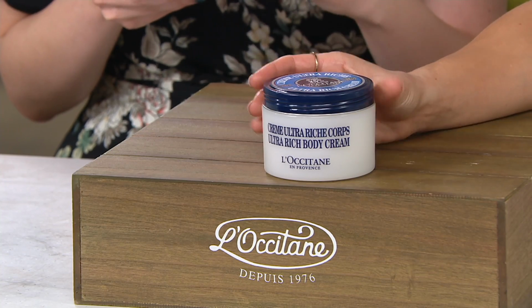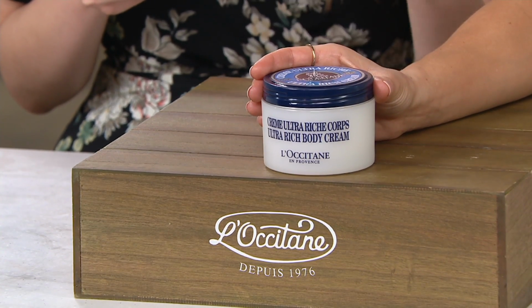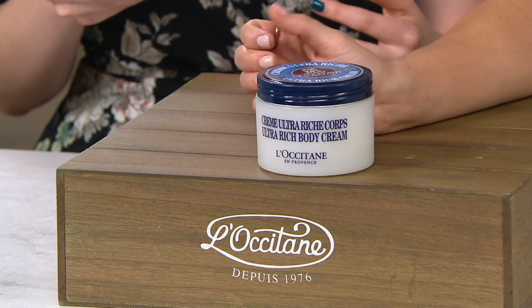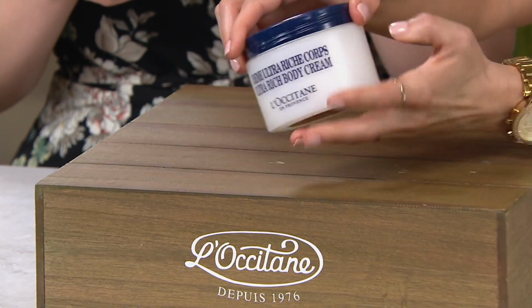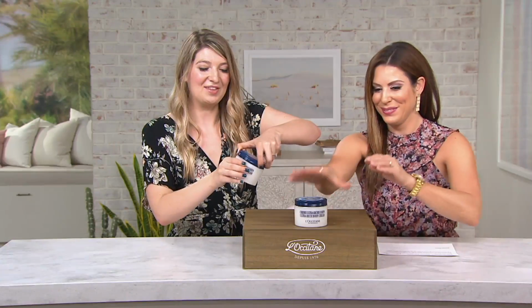So why do you think this became customer top rated? There are so many women out there, women and men alike actually, who have tried moisturizer after moisturizer, and they have the feeling where they put a moisturizer on their skin and a few hours later their skin feels dry and tight again. And when... Sorry, I have so much moisturizer on, I can't open. Here. Thank you.